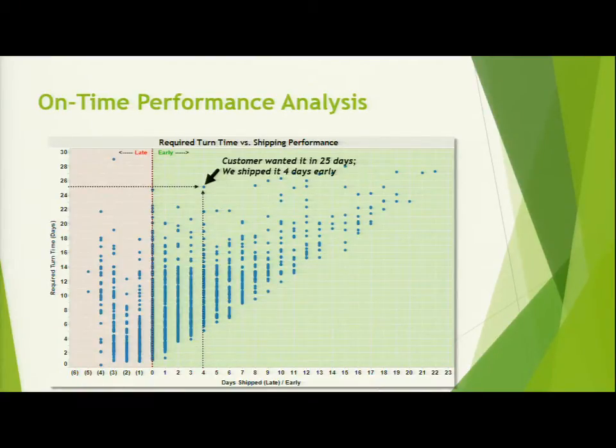And you can see that there's a dotted vertical line. On the left of the dotted vertical line, it's kind of a red colored background. Some people say it's gray, but it's supposed to be red. And everything on the right of that is green. So everything on the left of the dotted line are widgets that we shipped late. Everything on the right side are widgets that we shipped early. And the encouraging thing with this is, wow, we shipped a lot of widgets early, which is really terrific, but we really have to address the widgets that we shipped late.